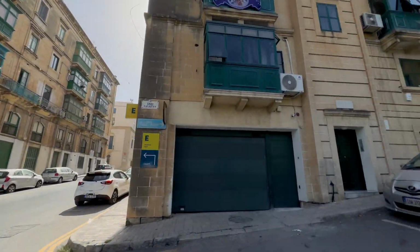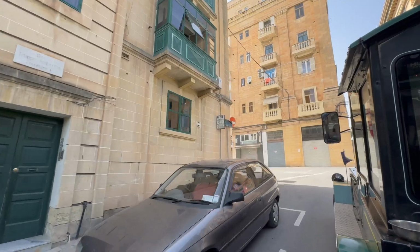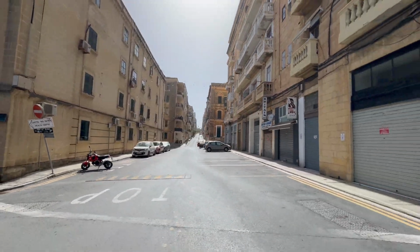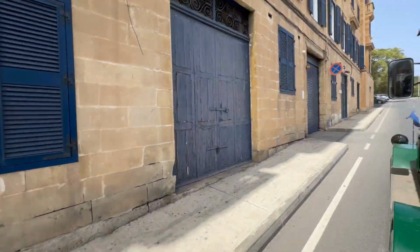Paul Boffa Hospital, formerly known as King George V Hospital, is not only a military building, but it was initially built in 1922 as a memorial to the men of the Merchant Navy who died in World War I. Parts of the hospital were damaged Britain.